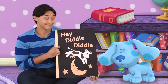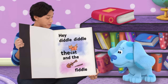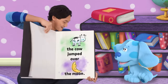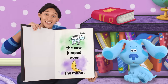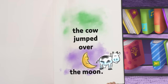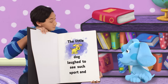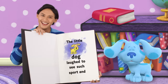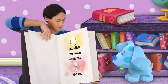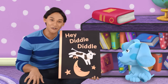Bye-bye. Hey, diddle diddle. So, here we go. Hey, diddle diddle, the cat and the fiddle. Oh, you know these words. You can read these. The cow jumped over the moon. The little dog laughed to see such sport. And the dish ran away with the spoon. Wow, great reading.